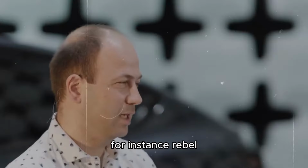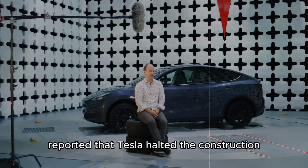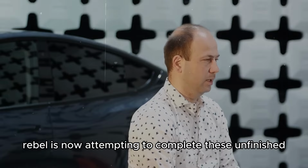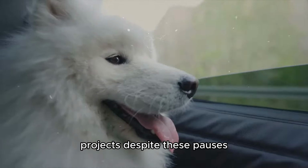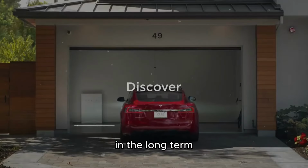For instance, Revel, which operates a fleet of electric taxis in New York, reported that Tesla halted the construction of 4 new charging sites in the city. Revel is now attempting to complete these unfinished projects. Despite these pauses, Tesla still plans to expand its supercharger network in the long term.